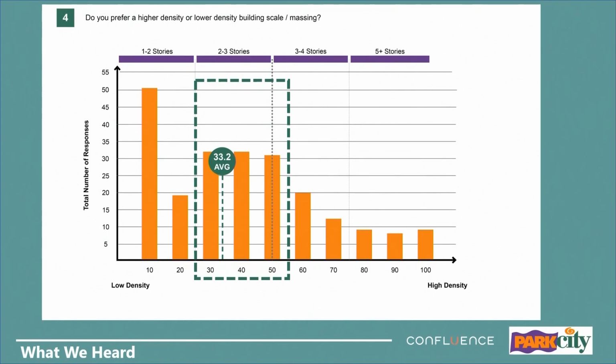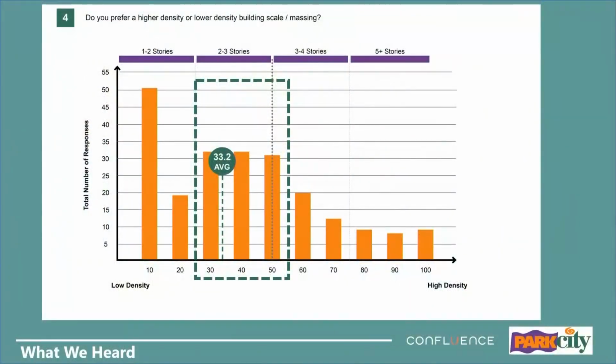But we also look at that and say there is interest in potentially something a little taller, 3 to 4 story, as well as a significant number of folks that responded on something on the lower end. But if you count up all those responses there, you've got about 90. So not quite half of those folks really leaning, or half of that score leaning more toward that 2 to 3 story as a good sort of max density size.